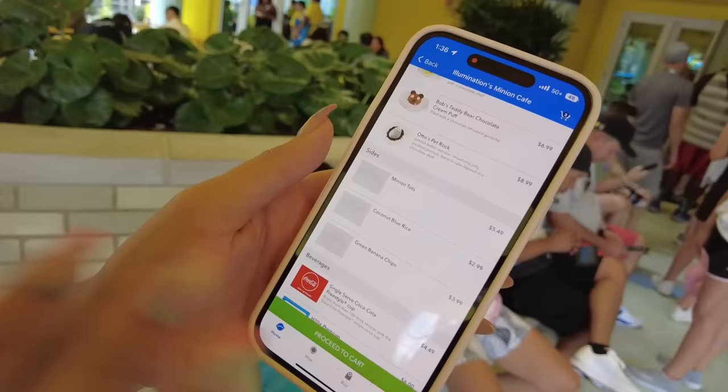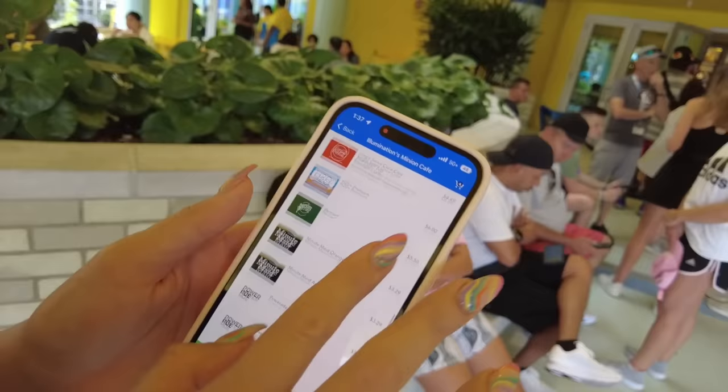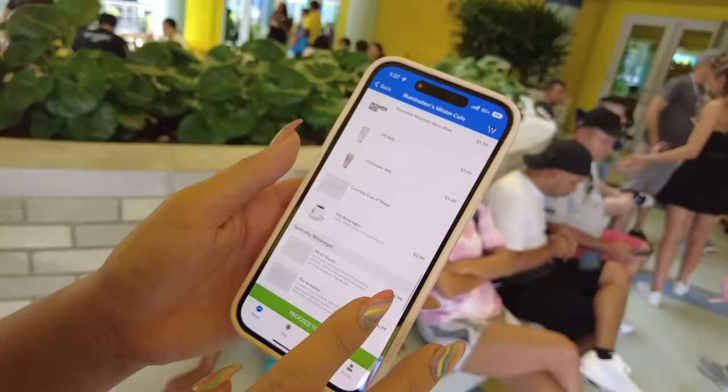Do you want to try one more entree? What about the cauliflower? That seems intriguing. The crispy cauliflower. Okay. And then as far as drinks go, of course, they have all kinds of things. We're going to add 2 cups of water. It's nice they added that to the mobile order. And then they've got 2 specialty beverages here.